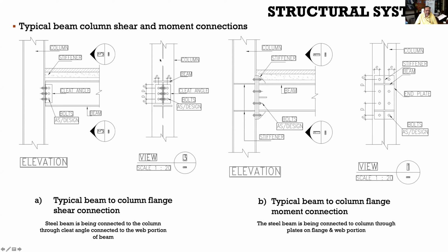So here, as you can see, this is your column. The column web is connected with the web of the beam. Okay, so this is the web, and that is to create a shear connection. And here, as you see, both at the flange and at the web, both places are being connected. So this is your web portion and this is your flange portion. That is how beam and column are to be connected.